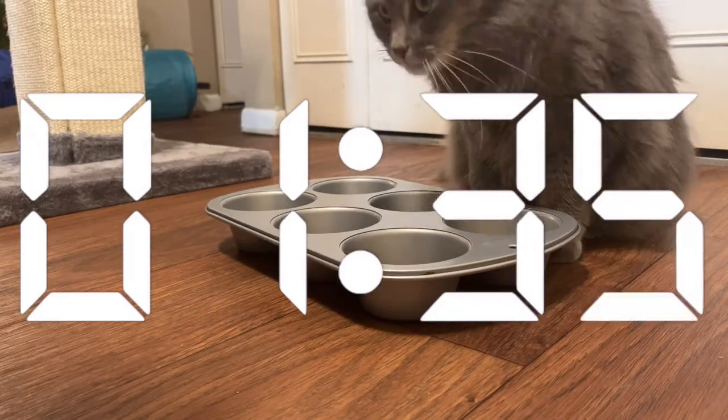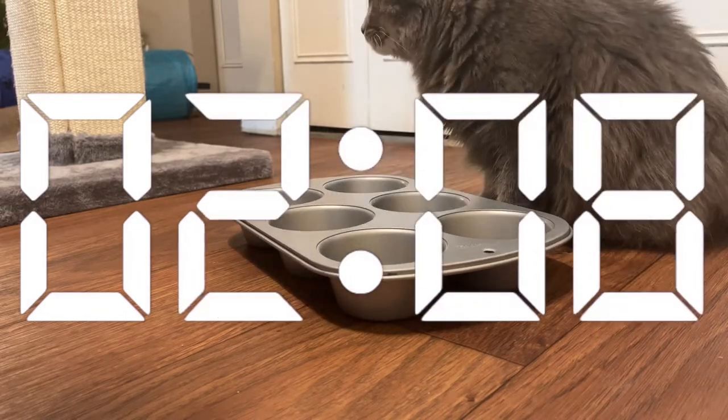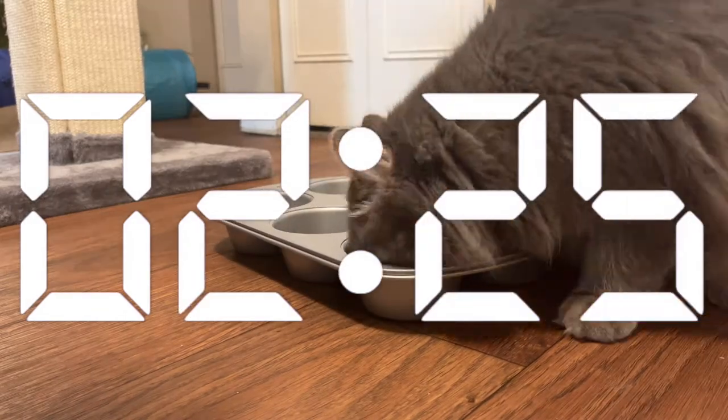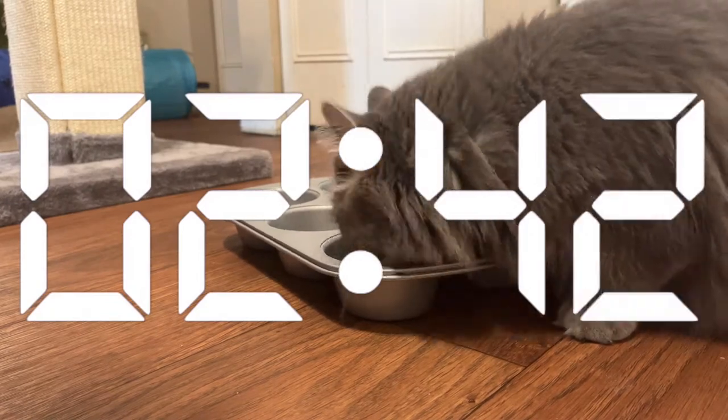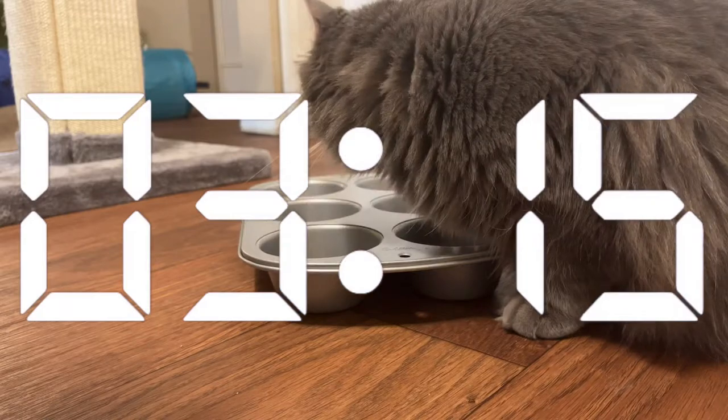She kind of bounces around between the different cups. Even though she hasn't finished all the pieces in one, she'll go to the next one and come back and circle around. I do not even pretend to understand what goes on inside her head.